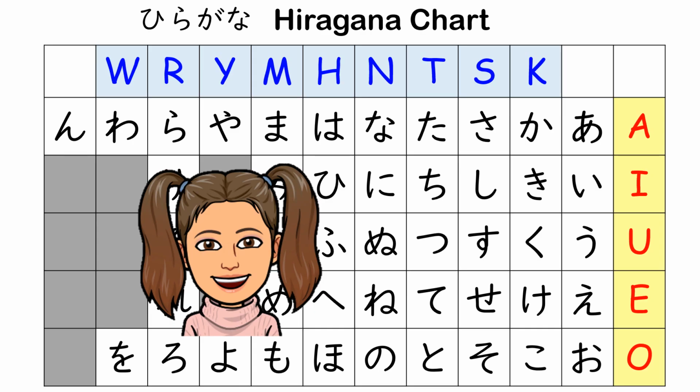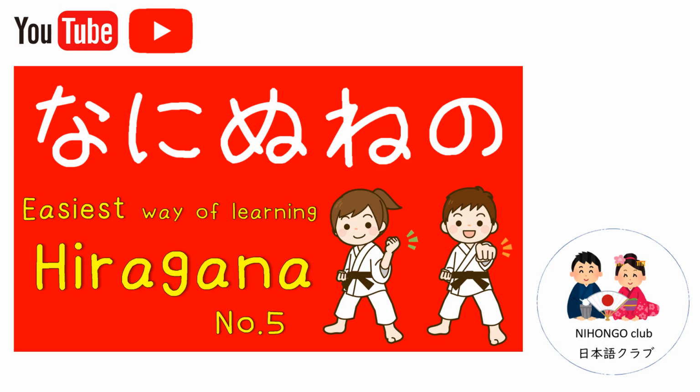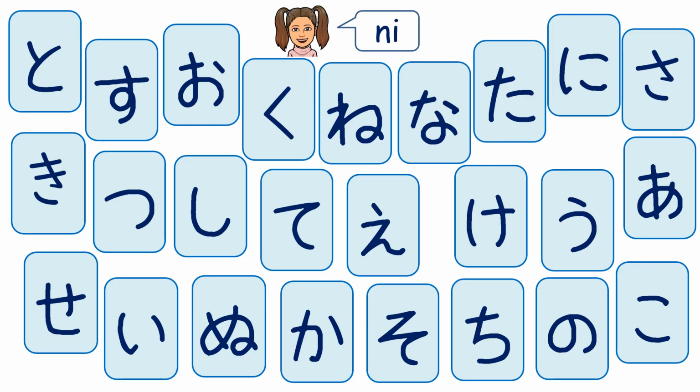Next one is N line. Na, ni, nu, ne, no. If you haven't learned Hiragana N line yet, N line video of Nihongo Club will show you the tricks and games to remember them in a second.